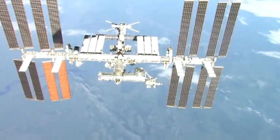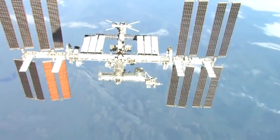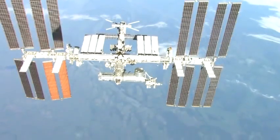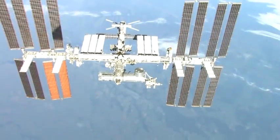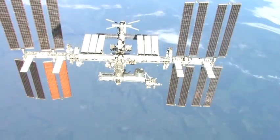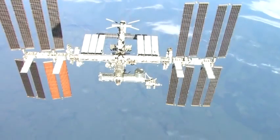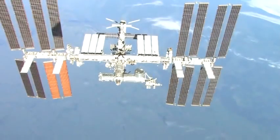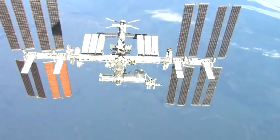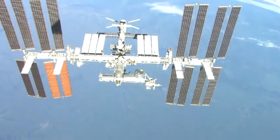And then on the back end with the scissor-shaped solar arrays is the European Space Agency automated transfer vehicle known as the Johannes Kepler. It's been a part of the space station since late February when it arrived, delivering supplies to the station. It's one of several visiting vehicles that the station hosts, including the Russian Soyuz capsule, which delivers crews to and from the station, and also the Progress supply vehicles.